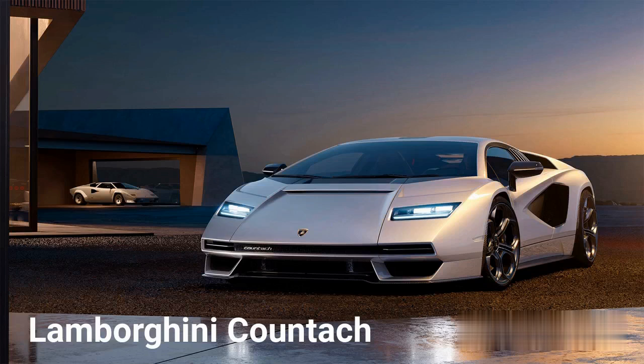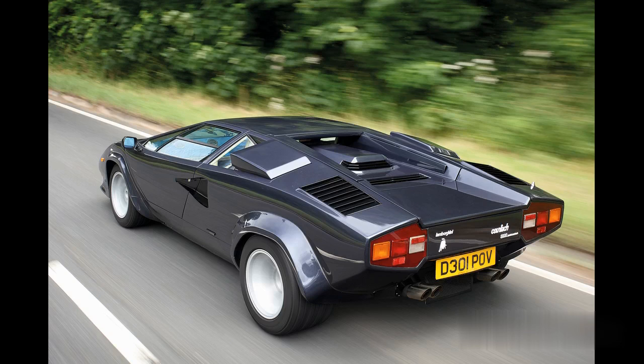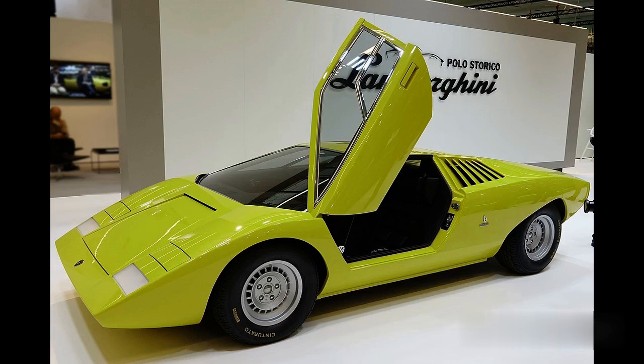Lamborghini Countach, the icon of automotive futurism. When Lamborghini unveiled the Countach in 1974, it was more than just a new model. It was a declaration of what the future of sports cars could look like. The Countach remains one of the most iconic and influential supercars ever created, celebrated for its radical design and performance innovations.